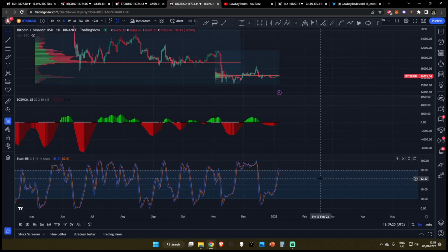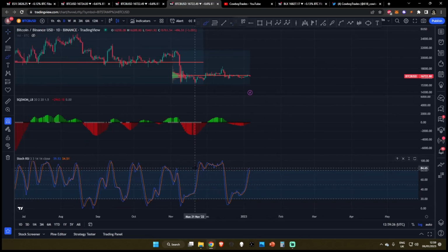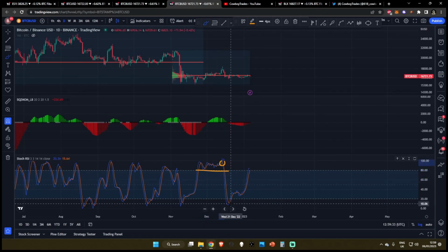Let's look at the stochastic RSI. Both of the moving averages for the stochastic have just pushed above 80. What happened the last time we pushed above 80? Well, we chopped for a bit. What happened when we topped out and finally flipped back beneath 80? We were all the way up here at 18,400 or so before heading back down to the downside.